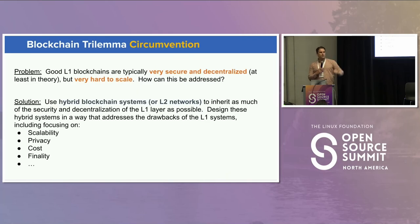So back to this gentleman's point, good L1 blockchains are typically very secure and decentralized, but very hard to scale. How do we address this in practice? The idea is we want to use hybrid blockchain systems, or in the world of public chains, L2 networks, to inherit as much of the security and decentralization of the L1 layer as possible, but also design these systems in a way that addresses the drawbacks of layer one systems, including scalability, privacy, cost, and finality. We're really only scratching the surface when we only focus on scalability.